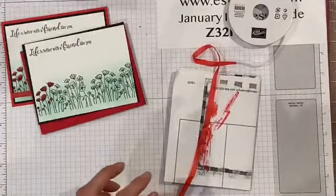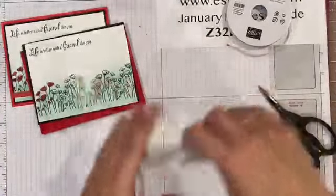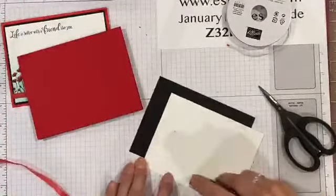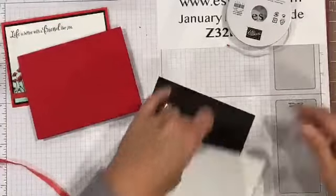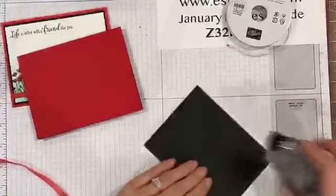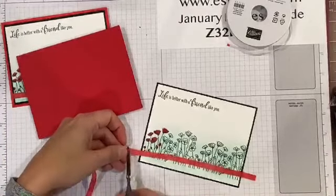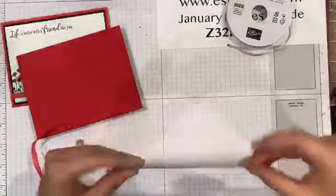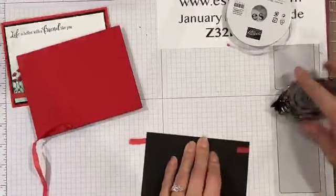Right, so now I'm going to trim this off. And I'm going to do my next trick. Okay, I'm going to layer this on here, and I'll go back and color it later. Oh, first I'm going to wrap this around on the bottom. So cut it about there. And then put this on the bottom here about where it's going to go. And then I'm going to put some adhesive on the back and adhere the ribbon to the back.